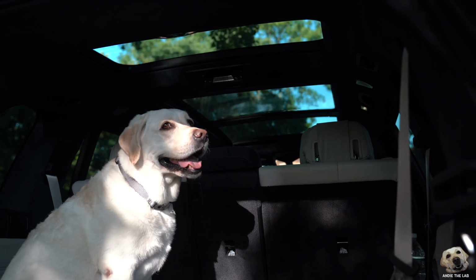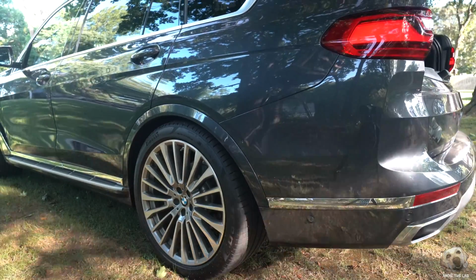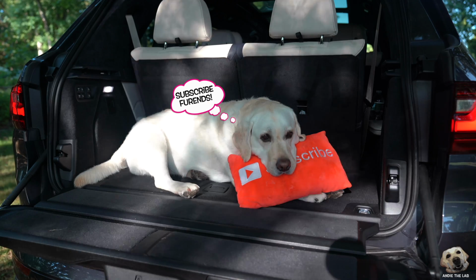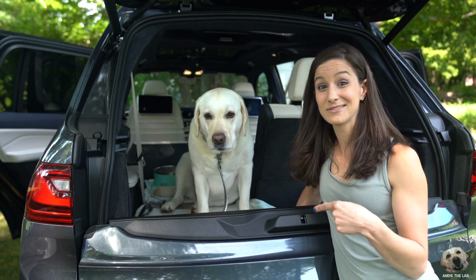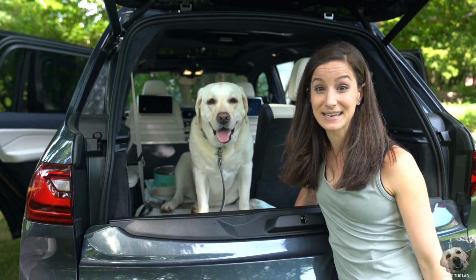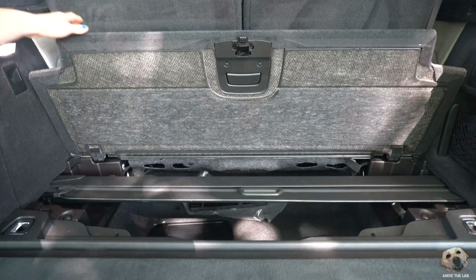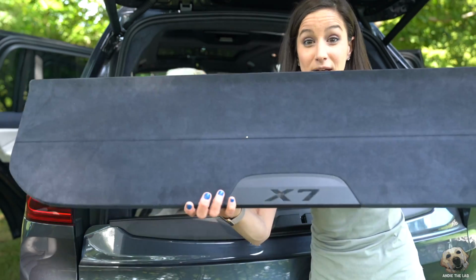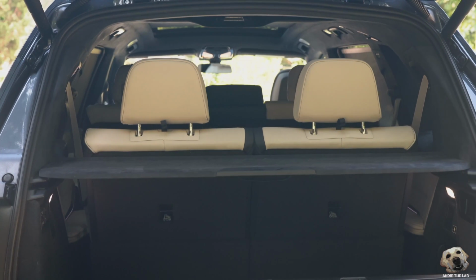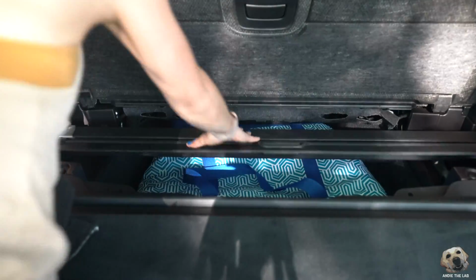Are you serious? Plus, you can lower this thing. Easy in and easy out. Clamshell rear, great way to keep your pup in and still have this back hatch open. Plus, there's some storage under Andy, and this thing comes with two cargo covers. You have this small one that's just for the little rear section, super beautiful, matches the headliner. And there's an even bigger one if you have these third row down.